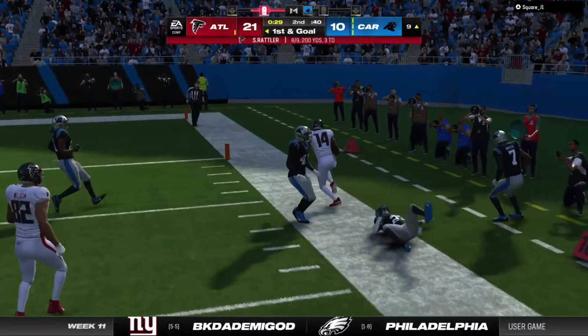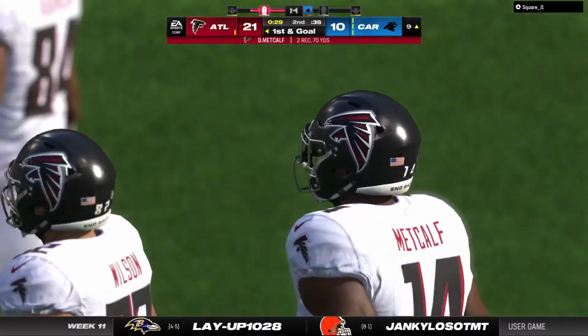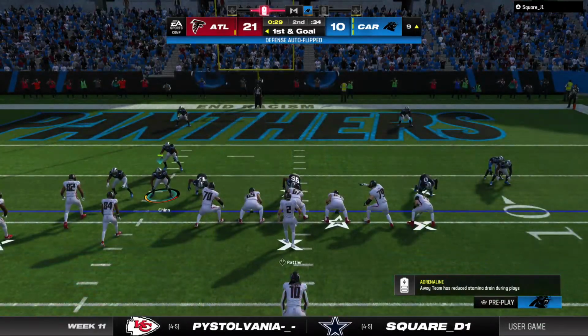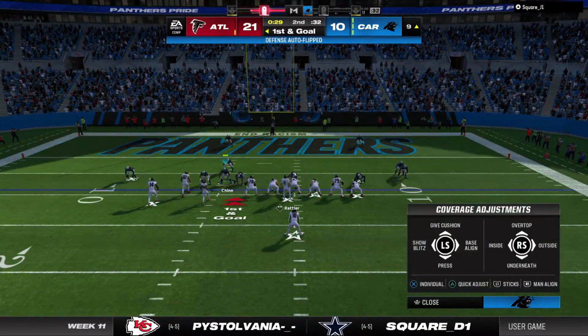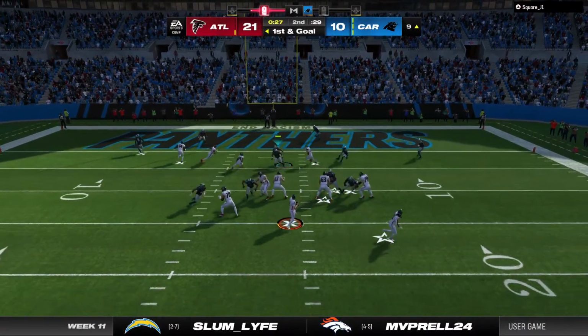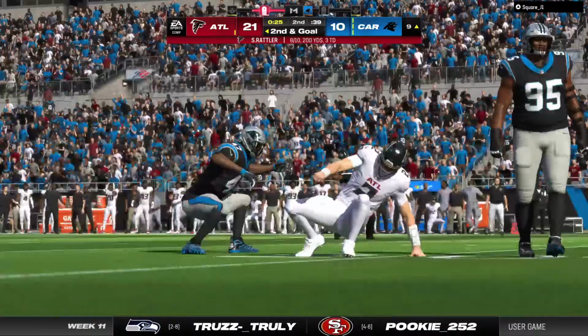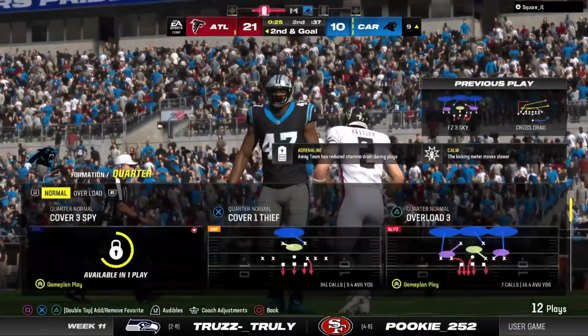Shoves him aside. And he'll head out of bounds inside the 10. Mark him down at the 9. It's a nice pickup of 12 yards, and it gives him a 1st and goal. Back to throw. That one tipped, and it's incomplete. Well, good hands there defensively.